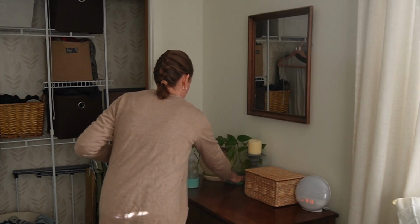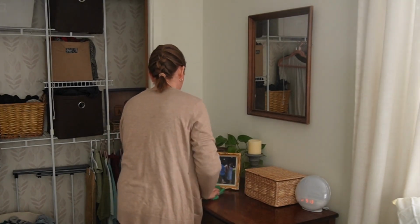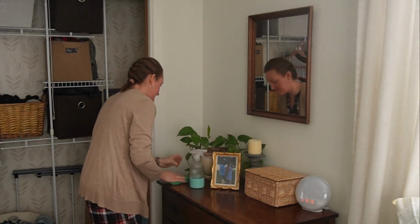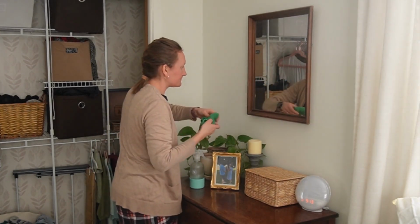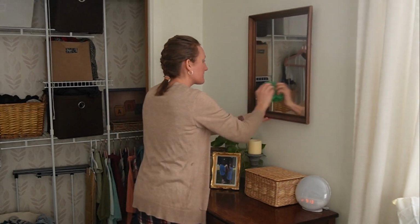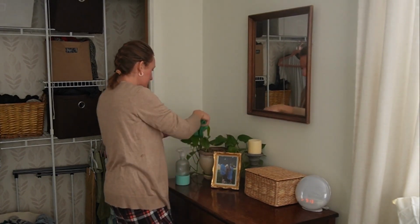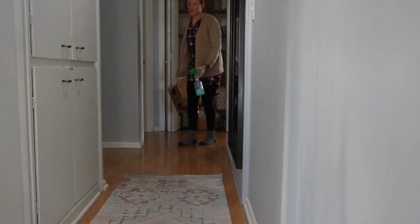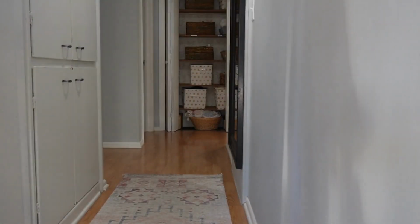All right, friends, home maintenance and home care. As you can see, I am taking care of a little dusting of our bedroom, just a little bit of cleaning that needed to get done. I do have a cleaning routine and schedule that I try to follow on most days, but sometimes when an area calls and there's dust that is seen visibly, just taking that time to do it when I see it.